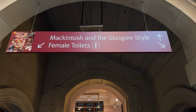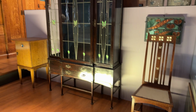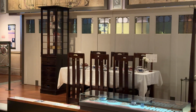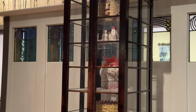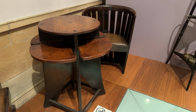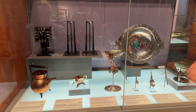There's a special gallery devoted to Charles Rennie Mackintosh, the leader of the Art Nouveau movement in Glasgow at the turn of the 19th century. Along with several friends, they developed the only British version of the Art Nouveau style, which grew out of the studios of the Glasgow School of Art. In 1898, Mackintosh designed this table just for dominoes. Along with furniture, they created glassworks, decorative arts, and other pieces.